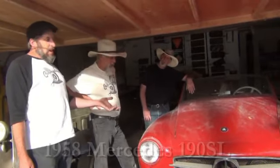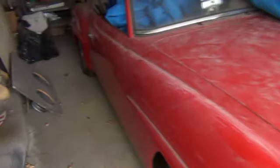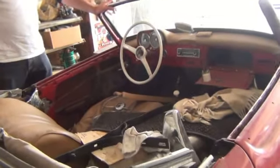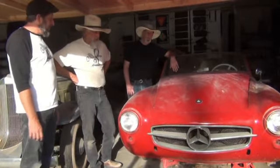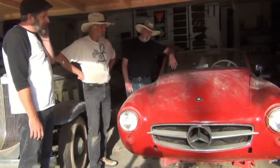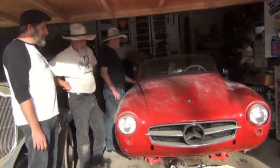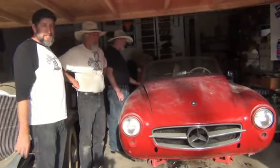Well, this is the 190SL Mercedes. It's 1958, and it's been in our family since the 70s, I'd say, probably mid to late 70s or so. It saw a lot of use with the family. Royce and Rick both drove the heck out of it back in the day, and my mom as well. She drove this car quite a bit. Then we started the restoration on it probably in the early 80s or so. In the mid 80s, when our father passed away, it really stalled out and just stopped, and it's been sitting in the spot ever since.